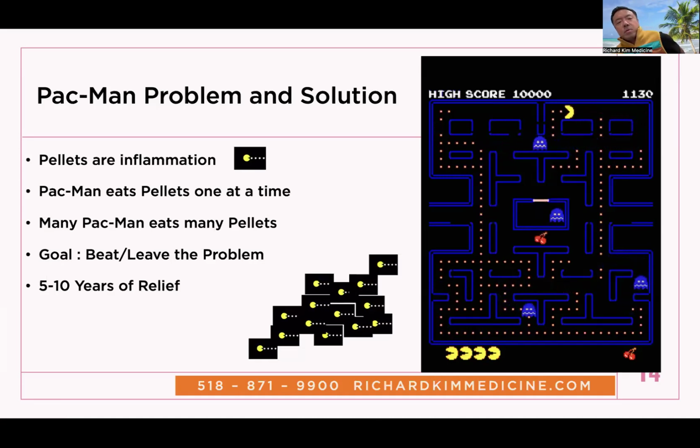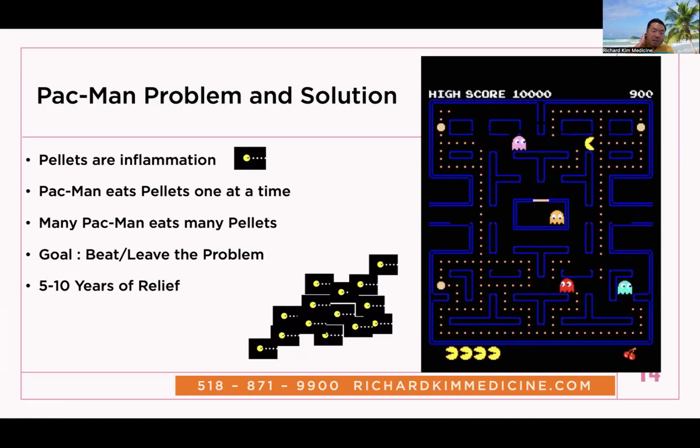But basically, this is where the pellets are inflammation, and Pac-Man eats those pellets one at a time. So if you can imagine PRP, that's what PRP is like, but many Pac-Man eating many pellets all at the same time, that's more what stem cells are. And the goal here isn't so much to beat the level, but it's to beat the problem and leave the game entirely. And we're talking about something that can last anywhere from 5 to 10 years.